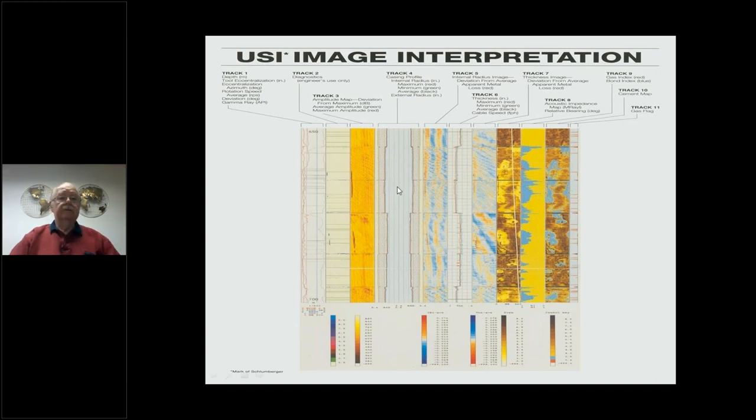This gives us a brief illustration of how the data is presented. This particular map shows the internal roughness. You see a little rough part over there, a little rough part over here. These roughness indications are basically cable scoring. As you run many logs, you wear a gouge in the casing.